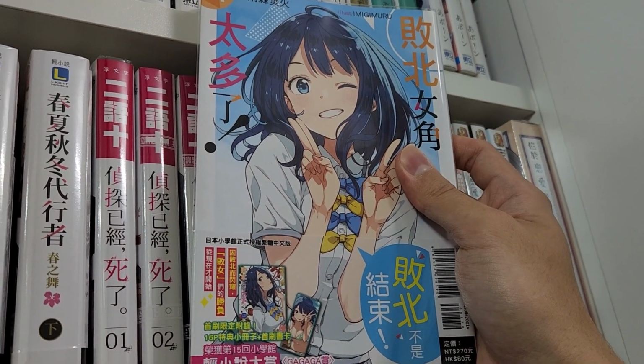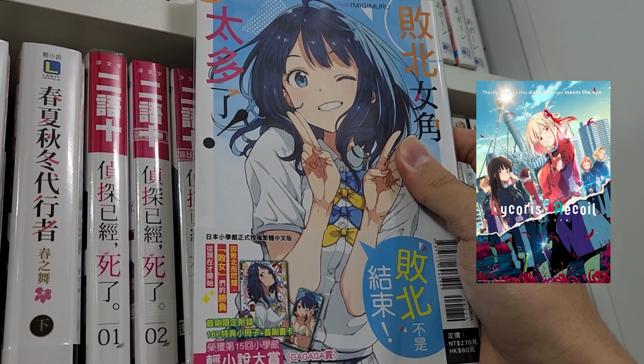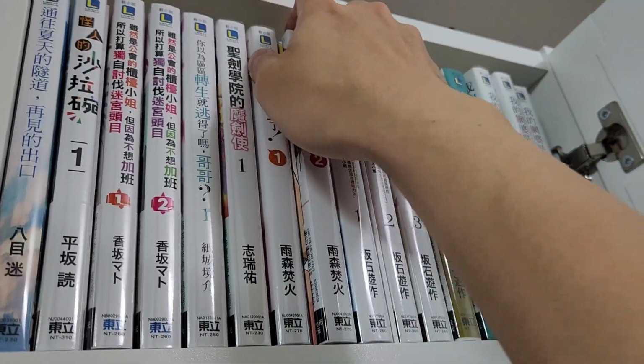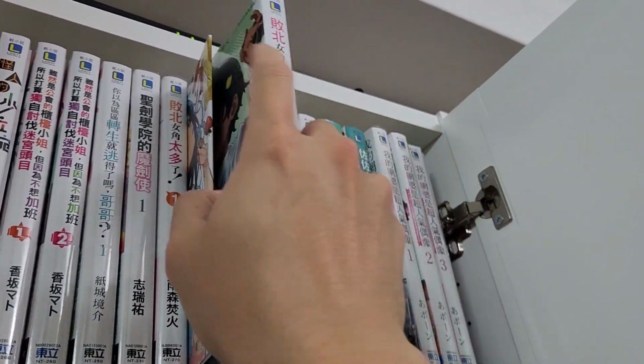Also, the illustrator for this series is Imigi Muru, who did the character design for Licorice Recoil, so all of the heroines here are super cute. I haven't read the second volume yet, but it's the next on my reading list.